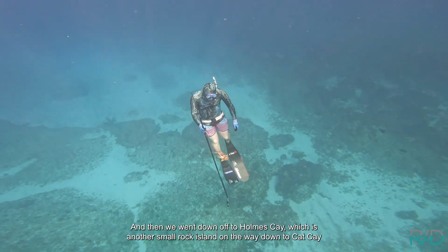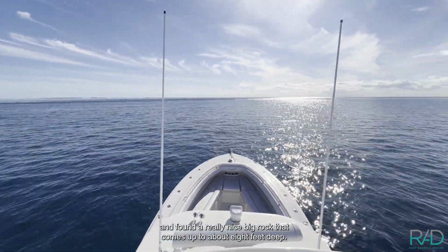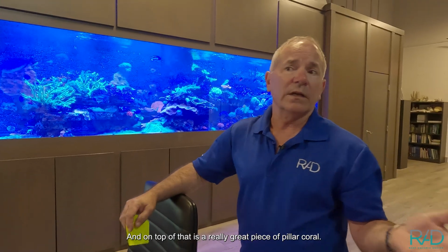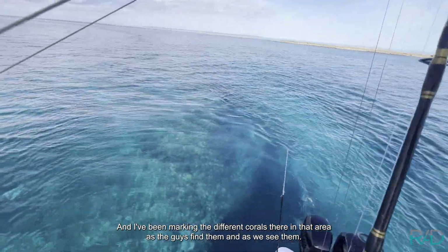And then we went down off to Holmes Cay, which is another small rock island on the way down to Cat Cay, and found a really nice big rock that comes up to about 8 feet deep. And on top of that is a really great piece of pillar coral. And I've been marking the different corals in that area as the guys find them and as we see them.